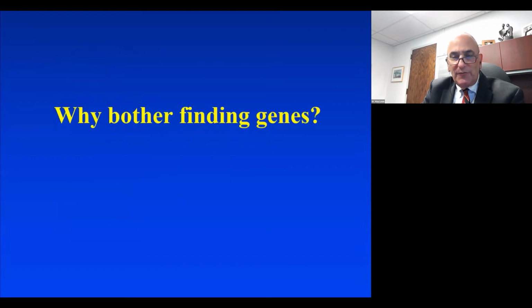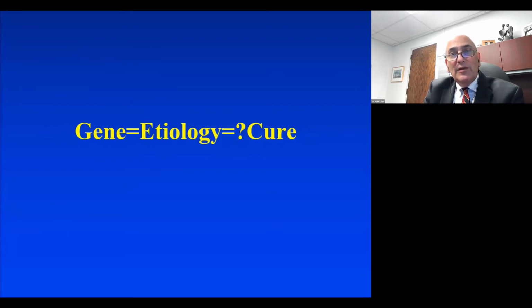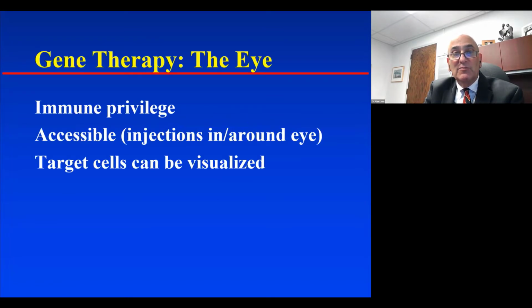So why do we bother finding genes? And by the way, your questions can go in the question and answer function of Zoom. We find genes because if we know a patient's genotype, that leads us to appropriate diagnosis, which in turn leads us to appropriate counseling of the family, recurrence risk, and things like that. But knowing the patient's gene also helps us understand how the disease happens, how it works. And that's in turn going to lead us to cures for some of these disorders.